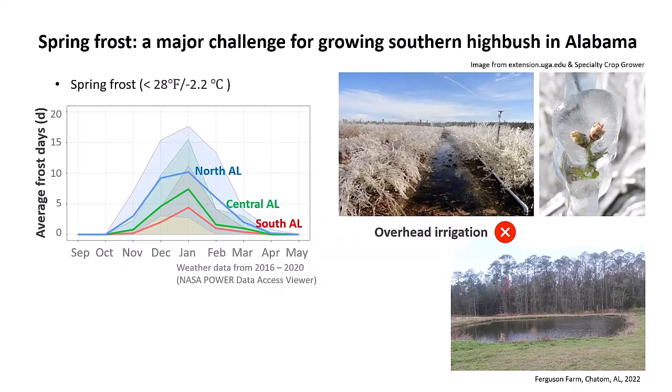So throughout Alabama, we have frequent frost all the way till mid-March, and sometimes it carries over till the end of March. So different from Georgia and Florida, most of our growers do not have overhead irrigation for frost protection. One reason is that they simply don't have enough money to install the system, or if they do, most of the farms don't even have enough water to support the system. So our growers have to rely on frost-tolerant cultivars.